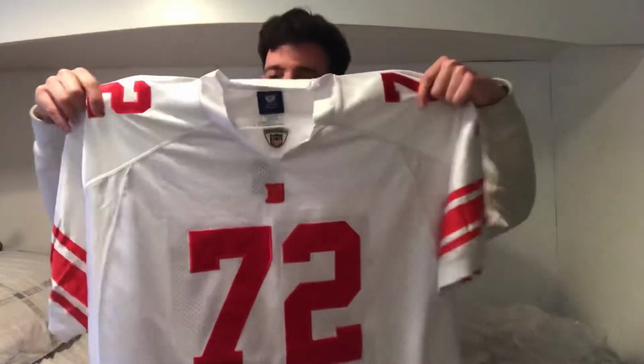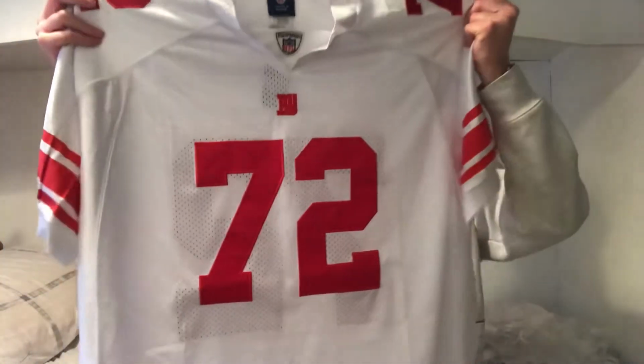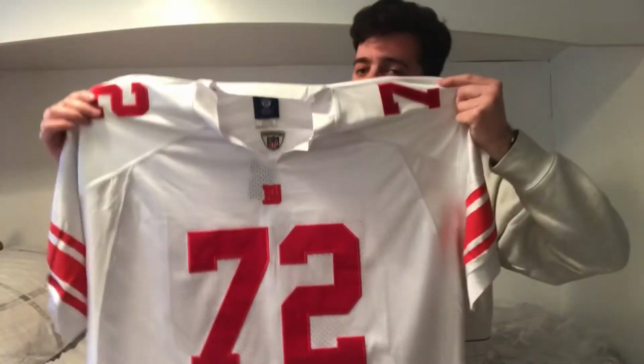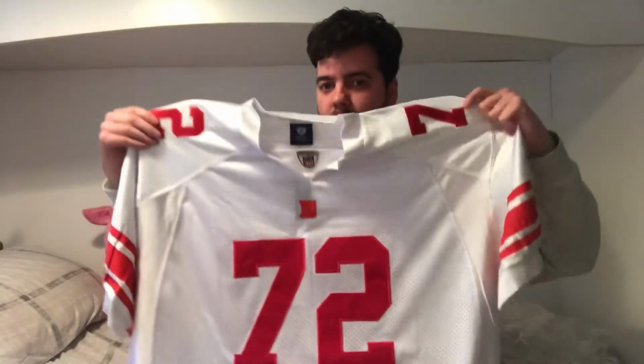So there you have it, guys, New York Giants road jersey, and it's Osi Umenyiora, name and number and details and everything. So it's a really cool jersey. Very pleased with this. So let's have a look at the details.